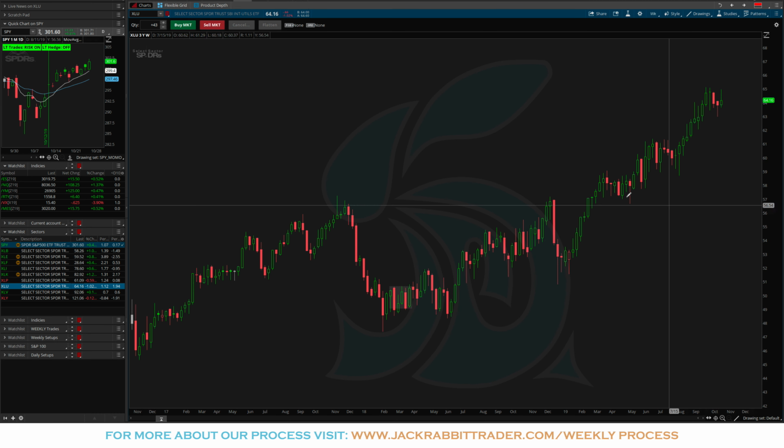XLU I usually stay away from, I'm not gonna lie. I don't know, it's something about the utility names. Obviously if you're in a high yielding portfolio, that's a great name, but you can see that realistically XLU broke out way back here in July and August, has run and really hasn't had much rest. So maybe now we're putting in a little bit of that rest between the 65 and 63 level, allowing some consolidation, allowing the moving averages and price to kind of catch up.